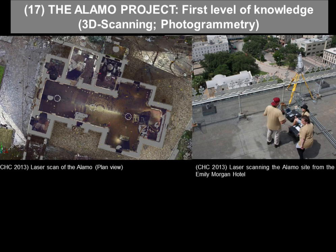A difference compared with Google Earth is that in the Alamo digital database the data from the building is collected as a complete entity, with exterior and interior, therefore providing additional information such as the width of a wall.